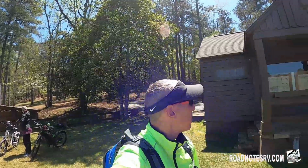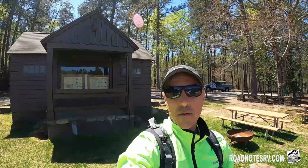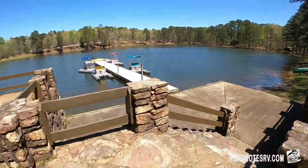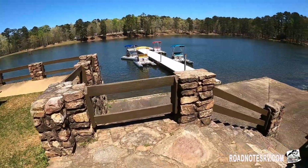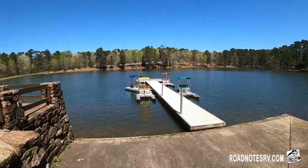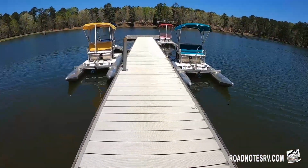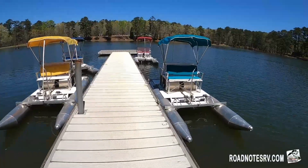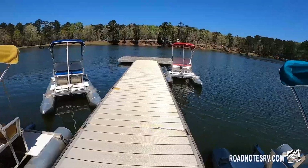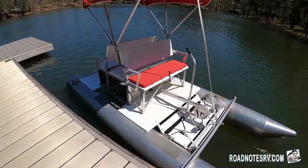Okay, we're at the paddle boat rental area of the campground. The building you can rent it at, and then they have a few to choose from, and then you can paddle on this little lake right here. Pretty nifty looking little paddle boats.